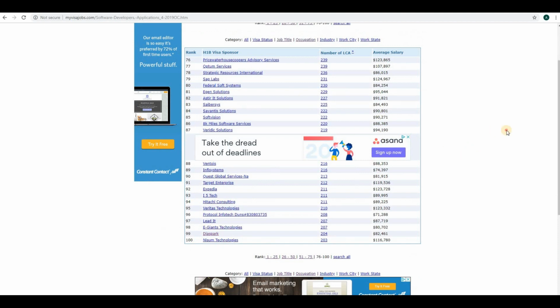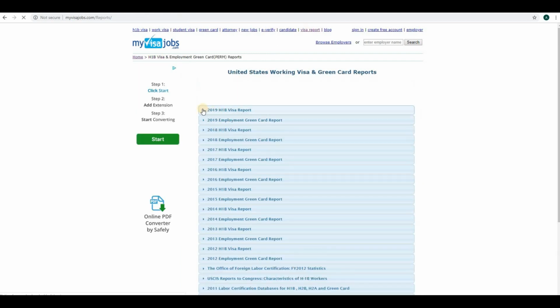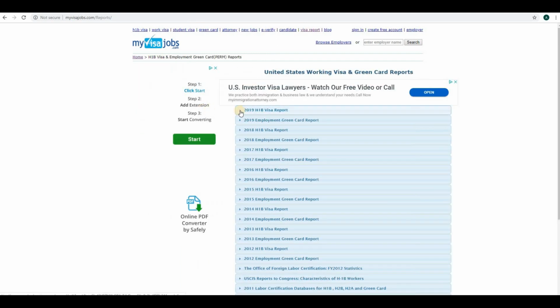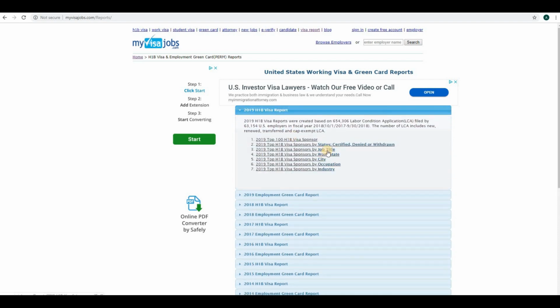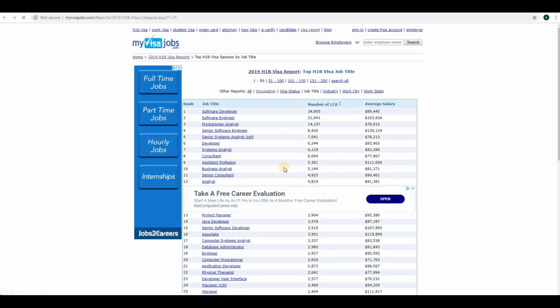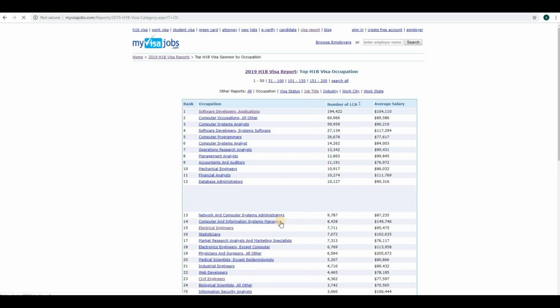So what I'm trying to tell you here is, if you go to this website called myvisajobs.com and then go to the visa reports, here you can see visa reports from different years, and find the companies which have been applying for H1 visas for international students. Look for those, and according to your occupation you can always search.